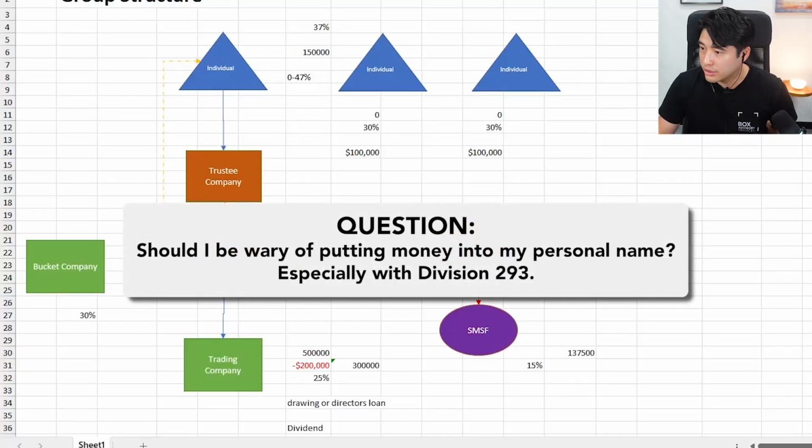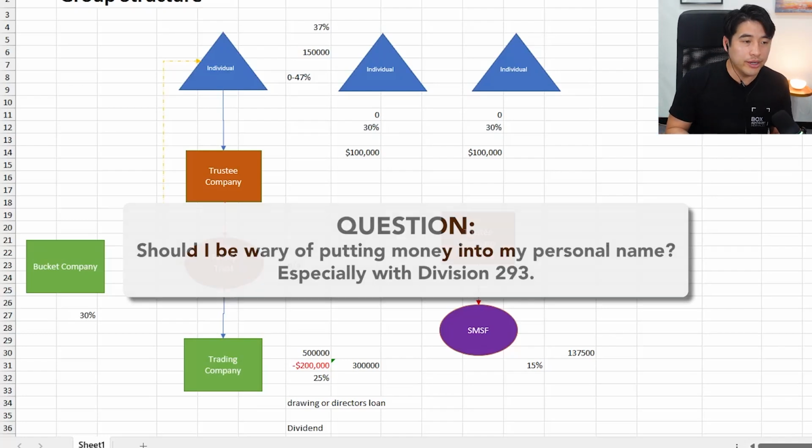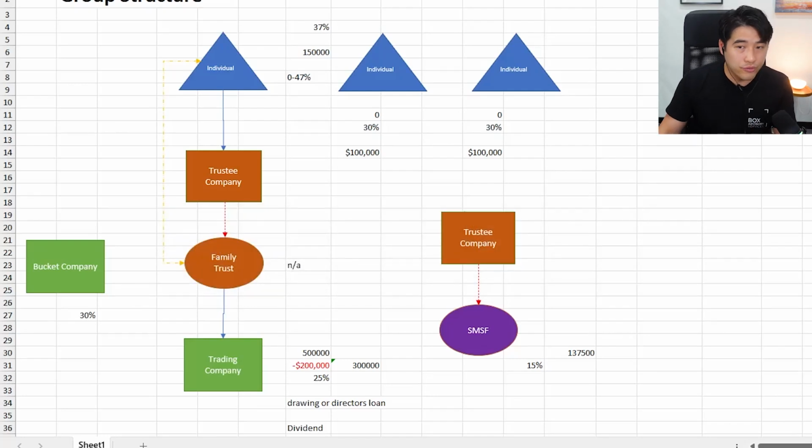It looks like someone mentioned something. Division 293. Yeah, that's one of, let me just go back. Division 293 is something that you've got to be careful of. So that's actually my point 9. Point 9 is that you've got to be very careful of putting money into your personal name. So if you make about 250K or above, something called Division 293 happens.